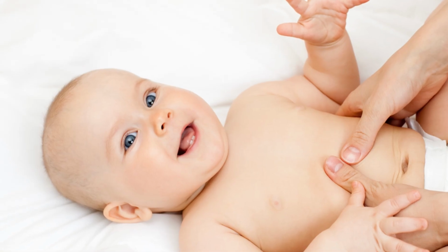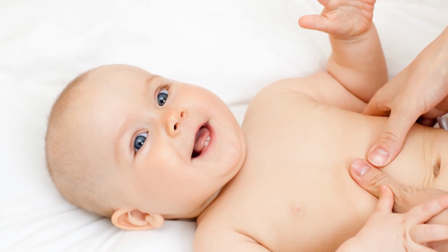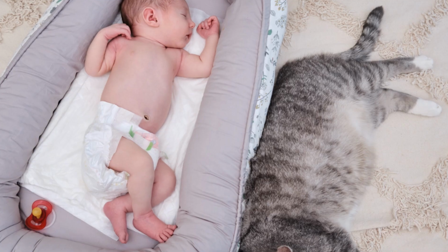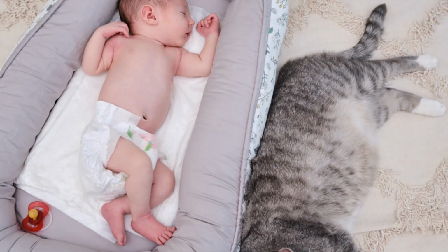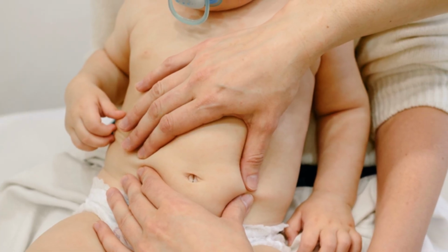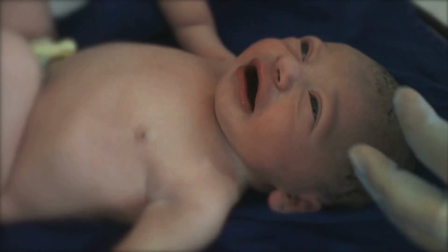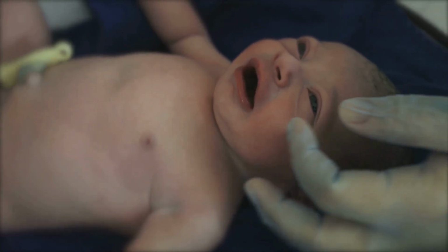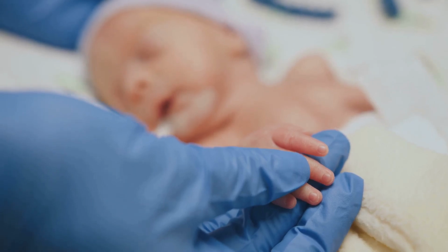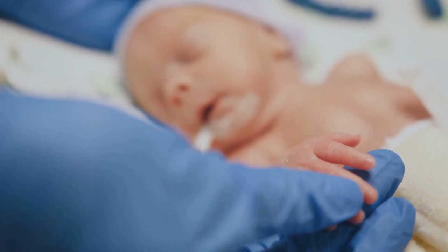Next, we palpate, which is a fancy word for gently feeling the tummy. You want to use a soft touch, like you're petting a kitten. Feel for any lumps, bumps, or areas of tenderness. Remember, babies can't tell us what's wrong, so these simple assessments are crucial. They're our window into what's going on inside that tiny tummy.